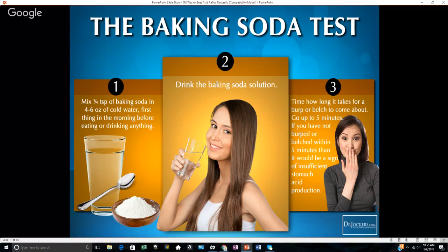And then we may also use supplements like betaine HCl. So I have a supplement called Acid Prozyme, which has betaine HCl. It also has pepsin, that key protein, and an herb that helps with stomach acid production called gentian. So we'll start to use supplements to help improve stomach acid levels if we test out that we're not producing enough.